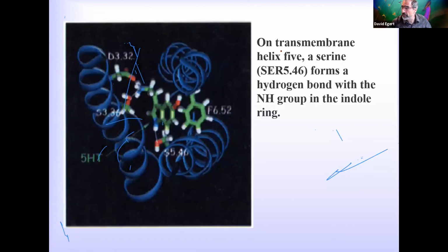On transmembrane helix 5, a serine forms a hydrogen bond with the nitrogen of the indole ring. So here's the nitrogen of my little indole ring on the serotonin. Here is this serine, and they are making a hydrogen bond. They're holding together here. And meanwhile, we still have my ionic bond here and my hydrogen bond here with the amine group. So we can see this thing really starting to lock into place.